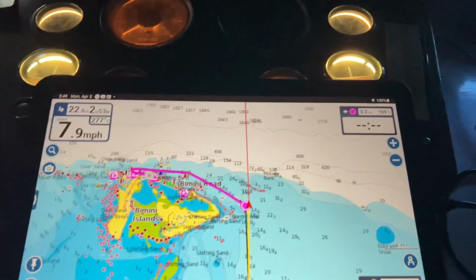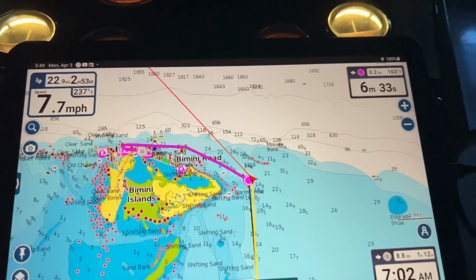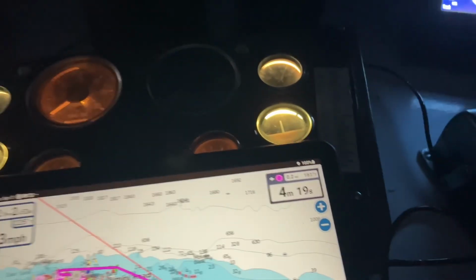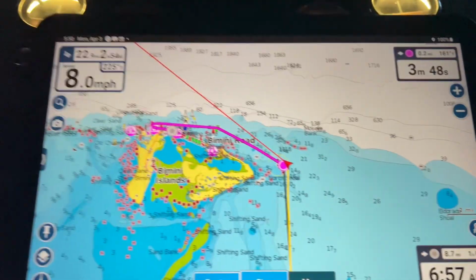You've got to trust your instruments right now, because I've never been in this entrance. It's pitch black out here, and it's this last hour before daylight comes up. So I'm just going to cut everything nice and wide, stay in deep water, so you can see how shallow it's going to get on me. Keep an eye on that headlight.